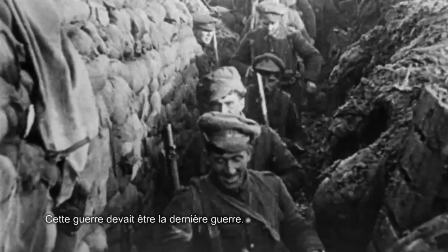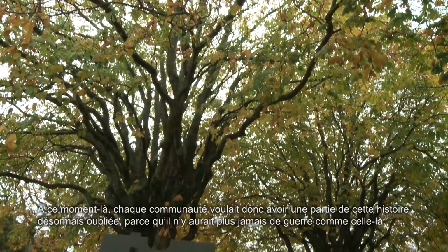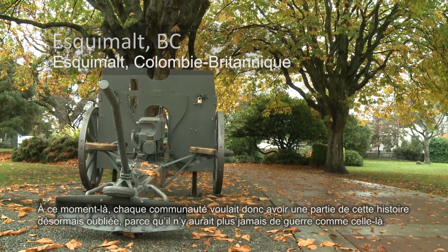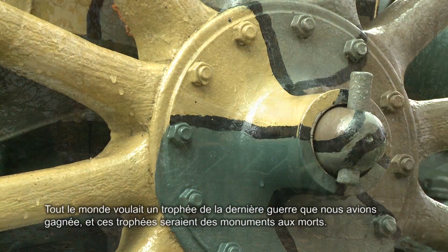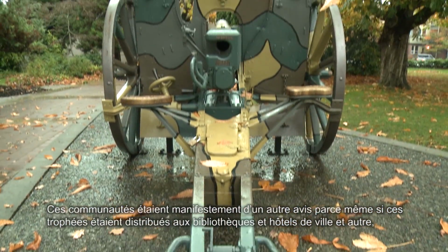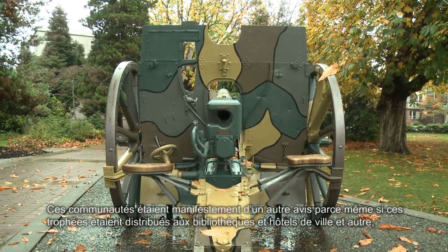At the time, this was going to be the war that ends war. So these were seen at the time, I think, that every community is going to want to have a piece of this now forgotten history, because we're never going to have a war like this again, right? So everyone's going to want a trophy from the last war that we won, and that these would be the war memorials.